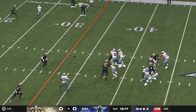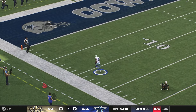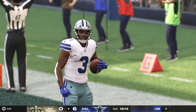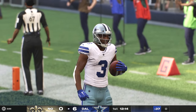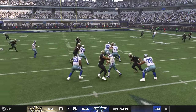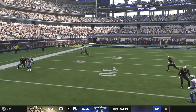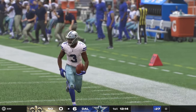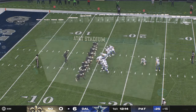Shotgun snap for Prescott. That is caught. Hooks gets the grab. And he will get into the end zone. Brandon Hooks. Touchdown, Cowboys. And that is the way to start a game. Not just score, but Greg, score quickly. A nice opening drive for the first 6 points.